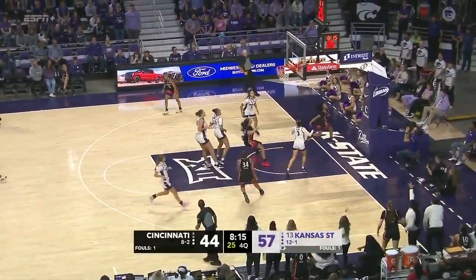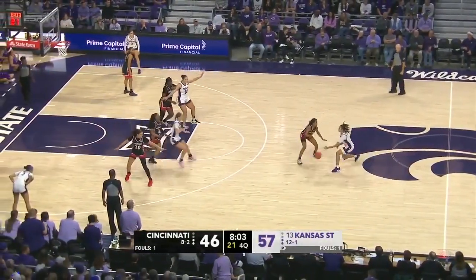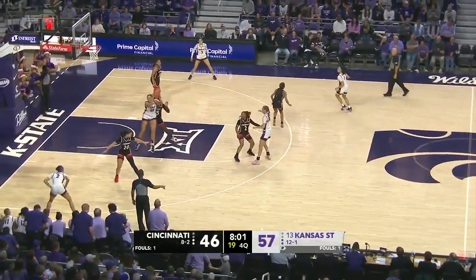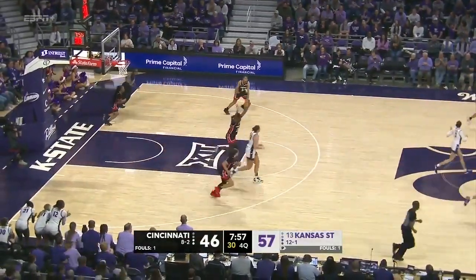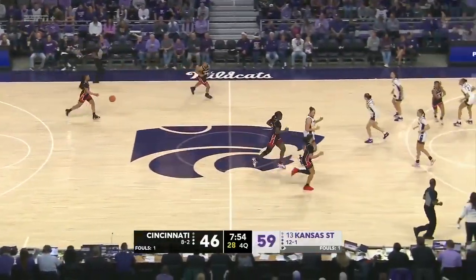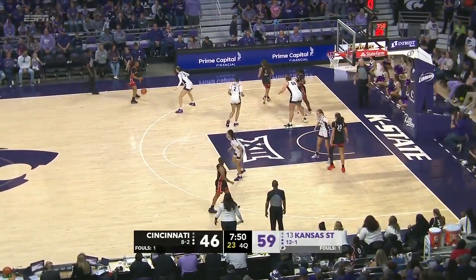Hilton going coast to coast, lays it in. Three-point range with just 4 made threes. Now 2 big ones here over the course of the last couple minutes. Lee up strong, it's the roll in. Lee has just 6 points. K-State has not used her for scoring much here today. She does have 4 boards.